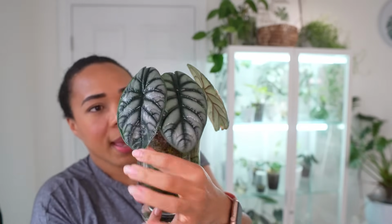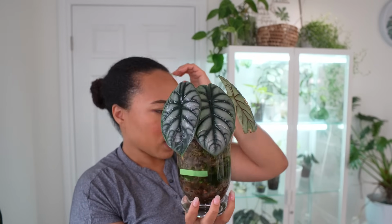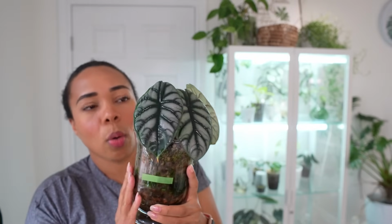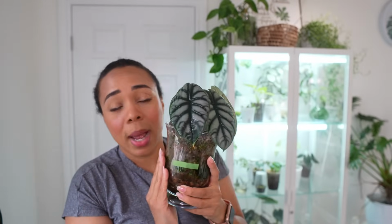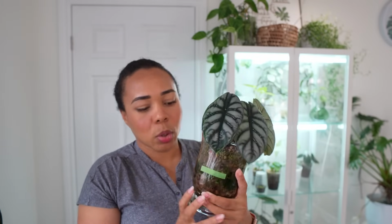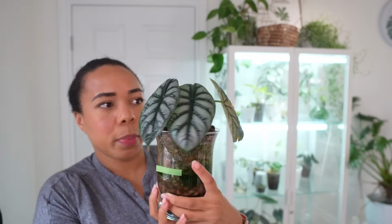treat it for pests. It's actually more pest resilient than some of my other ones, like the dragon scale doesn't even try to resist the pest. A little bit more hardy to being underwatered as well. This one, the dragon scale and the black velvet handle underwatering much better than the Frydek and the Micheliciana. Their leaves are just a little bit thicker, so I think that could be why as well.